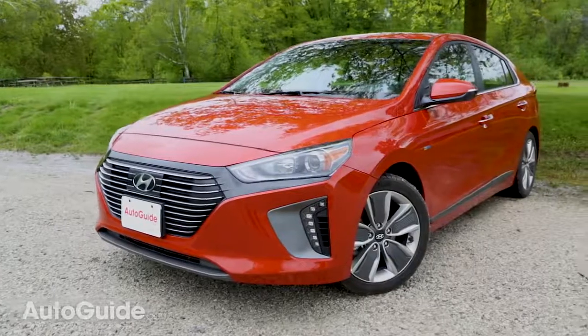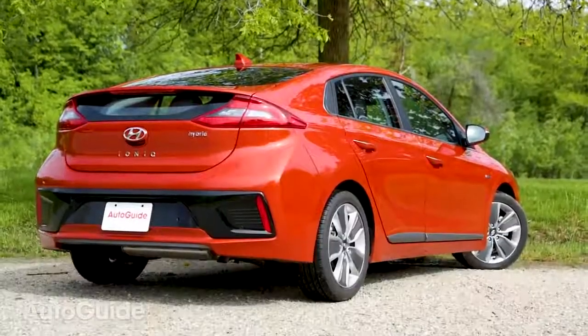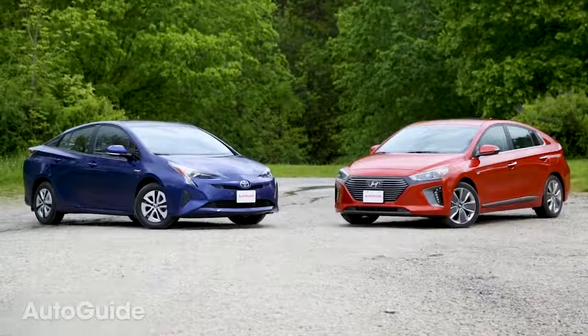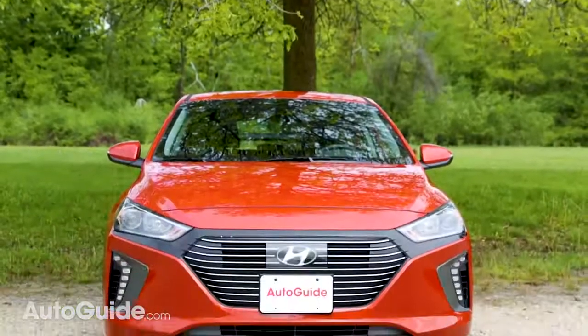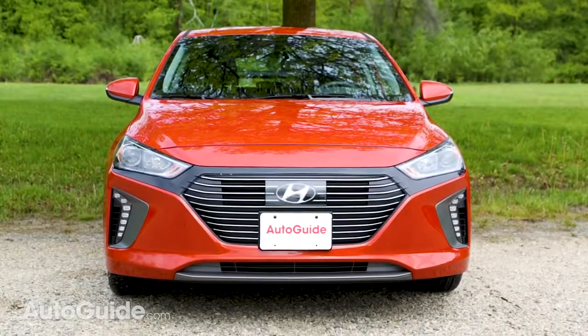But hands down, the biggest advantage the Ioniq packs compared to the Prius is its price. The Prius starts right around 25 grand and tops out somewhere in the mid 30s, but this thing starts at right about $22,000 and tops out around $30,000, and that is quite a substantial amount of savings.